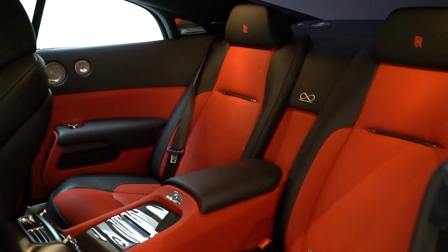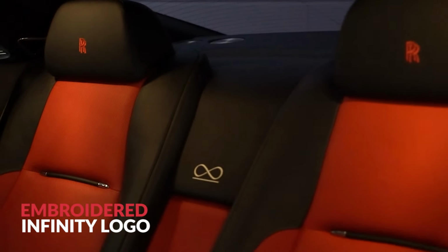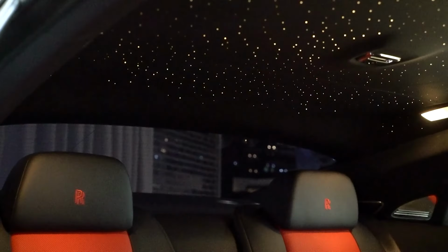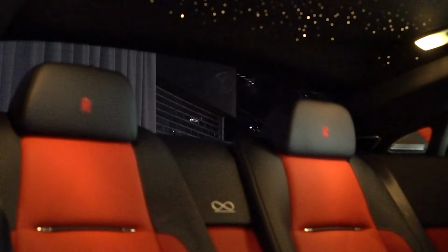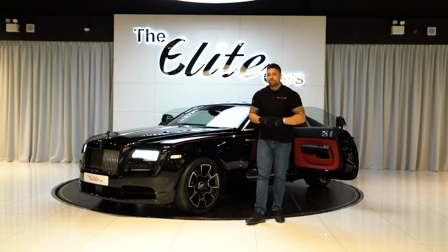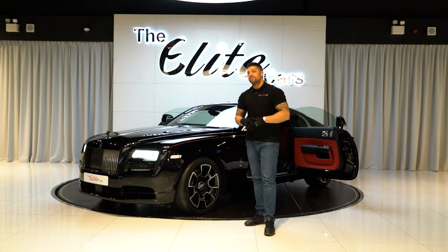Now, as we look towards the rear of the vehicle, and obviously in the headrest as well, you're going to see the infinity symbol. This is a statement made by Rolls-Royce representing infinite power. This emblem once marked historical water speed records, a hallmark trusted by adrenaline pioneers. Now it's an icon of the black badge. So the black badge pretty much is the true definition of luxury.